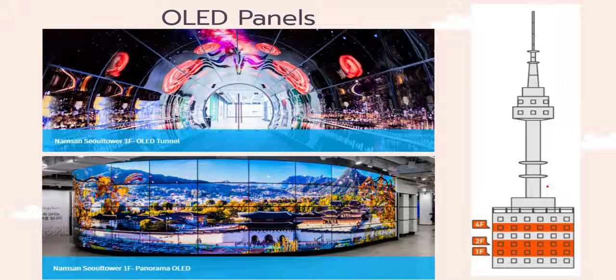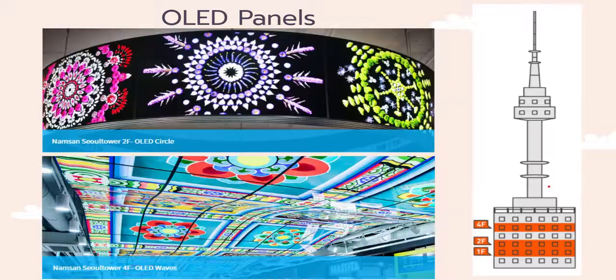Another attraction we can find within the first, second, and fourth floor is the OLED panels. Two OLED panels that you can find within the first floor is the OLED Tunnel and the Panorama OLED. Another OLED panel area you can find is within the second floor, which is the OLED circle, and the fourth floor, which is the OLED waves.